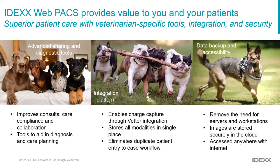Like I had mentioned, really the anchor of this discussion is going to be around IDEXX Web PACS and this unique integration that we've been able to develop in partnership with the Better Practice Management software. And before I get into any of the details here, I want to talk a little bit about what PACS software is in general before getting into what IDEXX Web PACS software is and how it's unique and different.